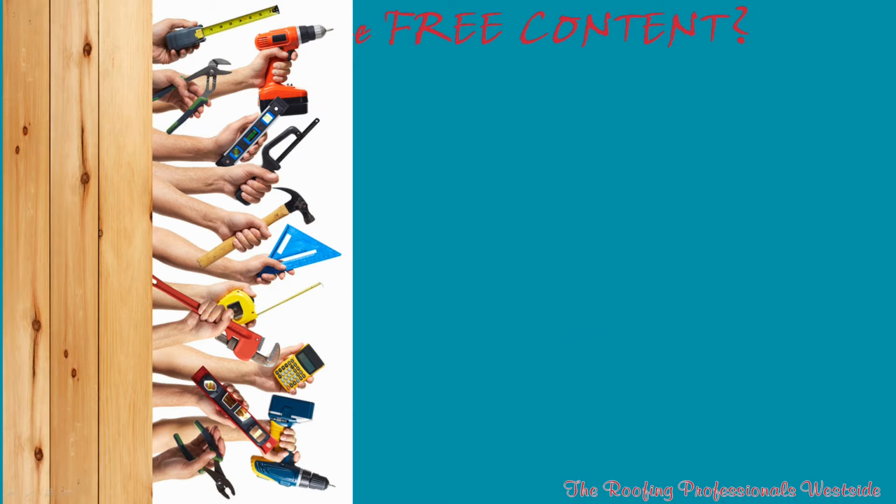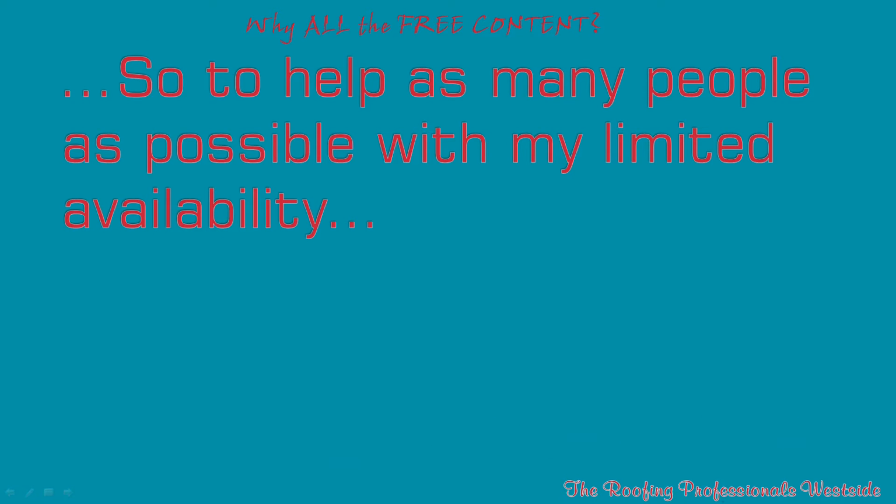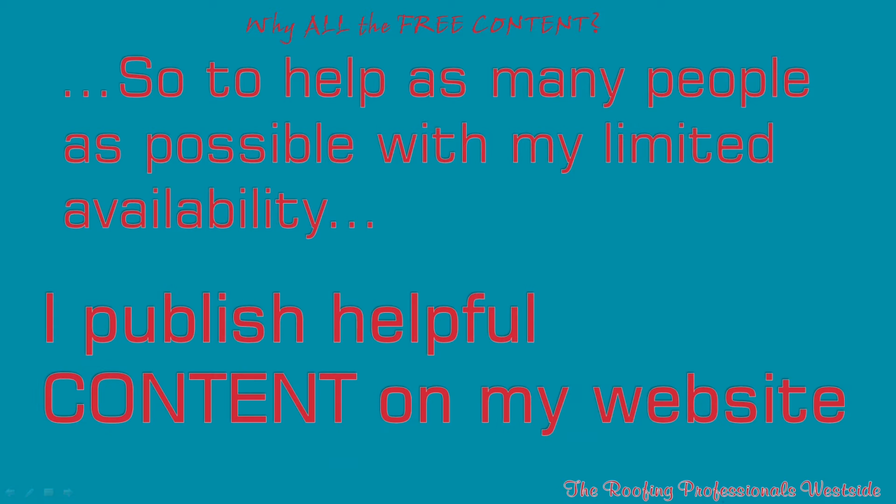We are only very small. I have only 4 to 5 employees, and I don't often use subcontractors. And we are local. We're based in Strathfield, and we serve predominantly just the local suburbs. And even with all this, I get extremely busy. So to help as many people as possible with my limited availability, I put as much content as possible on my website where it's freely available.